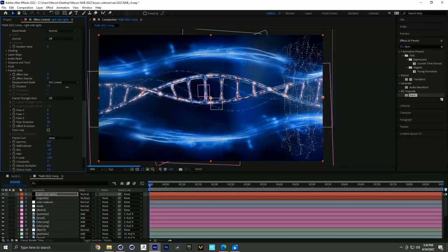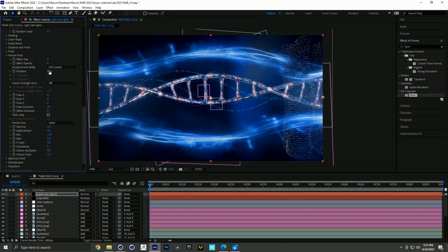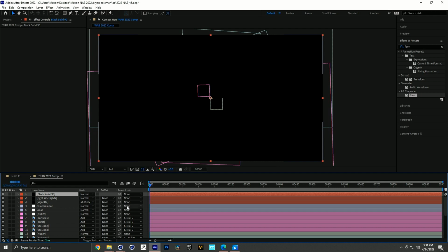So this displacement is happening because of a fractal field. For the F scale, let's make that be like 3, because I wanted it to feel as though it were still cohesive and not too displaced. And so now it just feels like these big moments, like these big particles. And then I will create a mat for that.